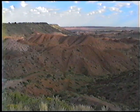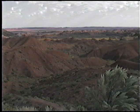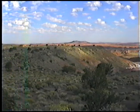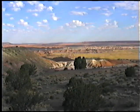This is a view of the Painted Desert from Toponi Point at 8 o'clock in the morning on September 1st. It's a view of the Kachina Inn in the Painted Desert at Tawa Point.